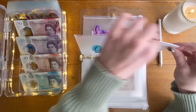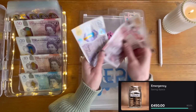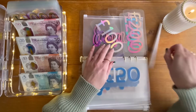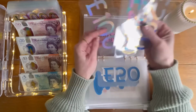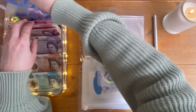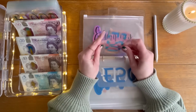So 150 in giveaways. And then finally my emergency fund in my business has 200, 450 in the bank, and then 500, 20, 40, 50. So we'll swap all of that out for another 100. So emergency 100. So in emergency I've got 400, 500. Well, let's swap them. There we go. So 550 in emergency.